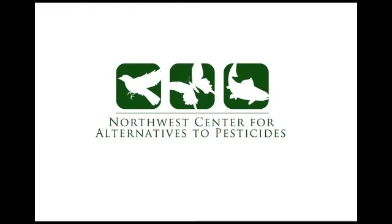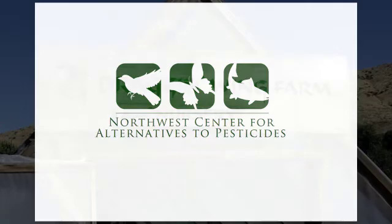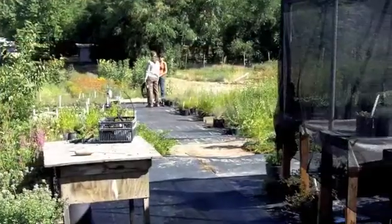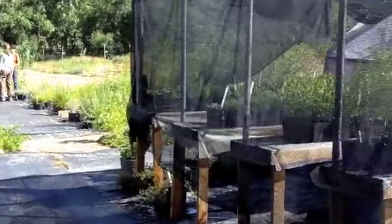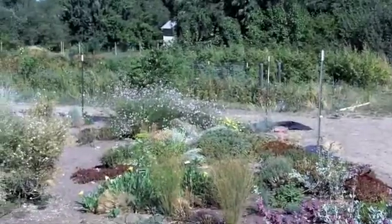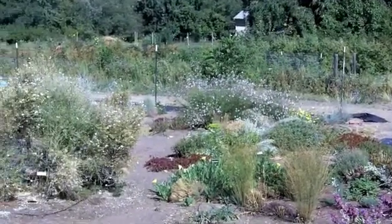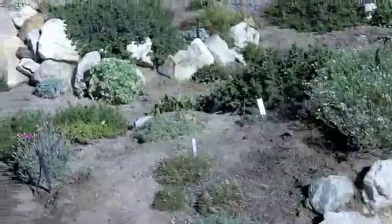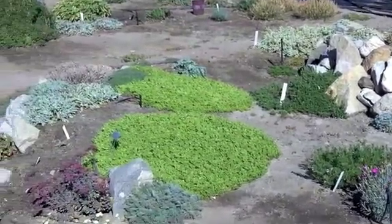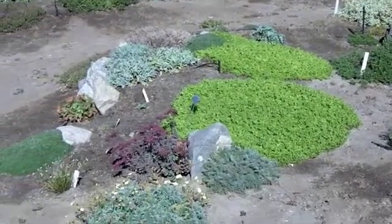I'm Diane Jones, and this is my nursery, Draggin Wing Farm in Boise. About 40% probably of my plants are native plants, so I'm really interested in encouraging people to appreciate our native landscape and bring native plants into their yards. And the rest are well-adapted low-water plants from other parts of the world or other parts of our country.